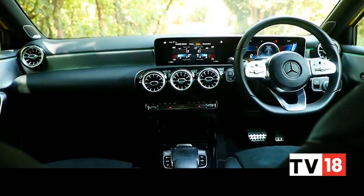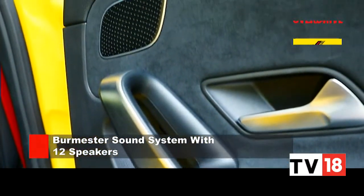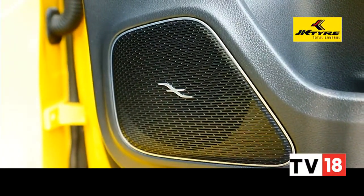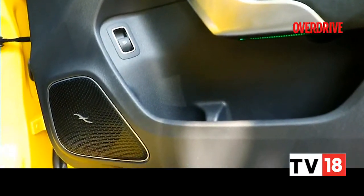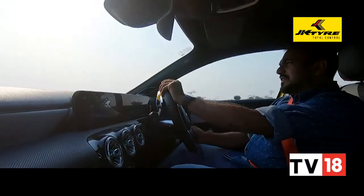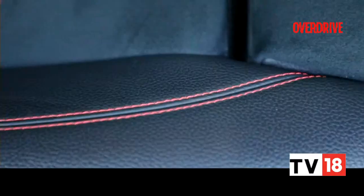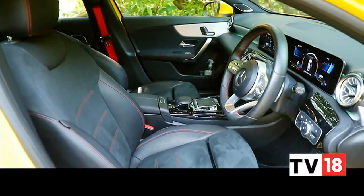The cabin has an all-black layout with satin inserts, and it looks best at night when the ambient lighting comes alive. There's the Burmester surround sound audio system to complement the lounge-like vibe, but the speakers are enclosed in a plastic housing and not metal as seen on the more premium Mercedes-Benz cars. The AMG goodies inside the cabin include these red stitches that you see on the steering or the upholstery, and also these matching seat belts that hold you in place in these snug sport seats.